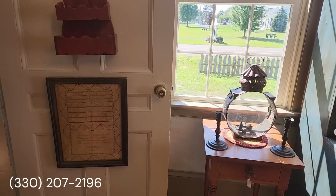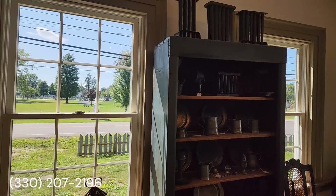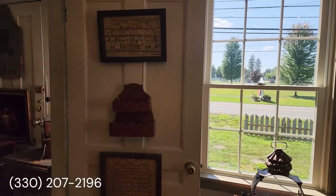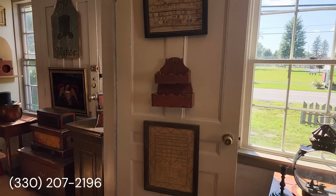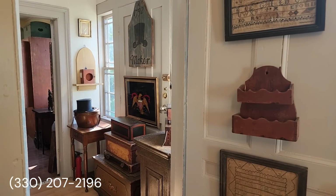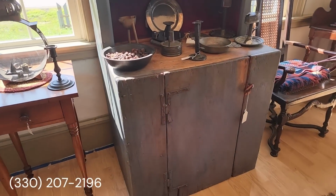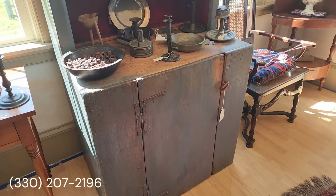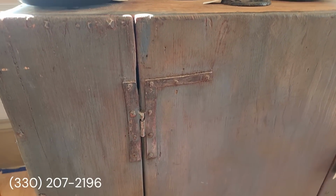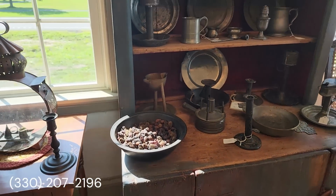A couple of gorgeous samplers here on the door. You know, if you run out of room on your walls, attach them to the doors. Yeah, there's artwork on the door as well. You can see back there, there's a pocket watch, wall pocket case. Really pretty step back cupboard in a beautiful blue with very fancy hinges like the H and the upside down L.